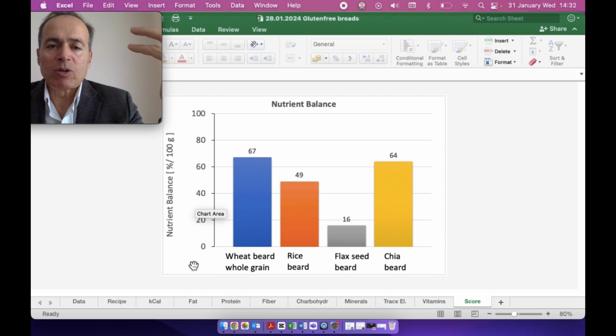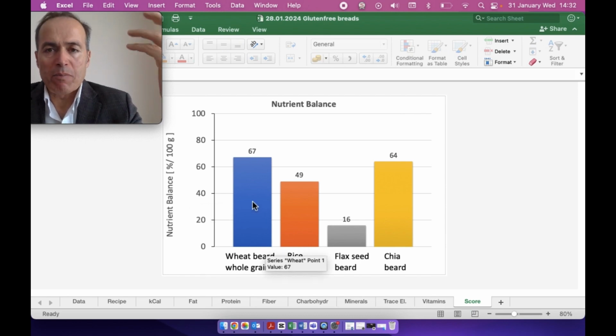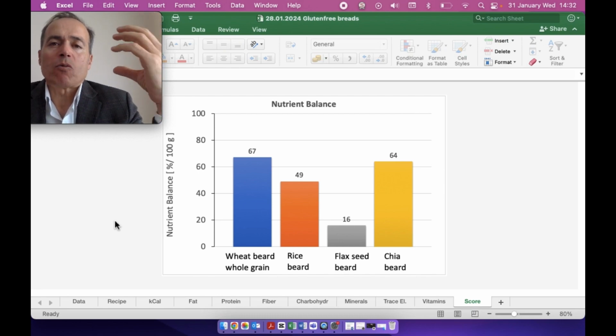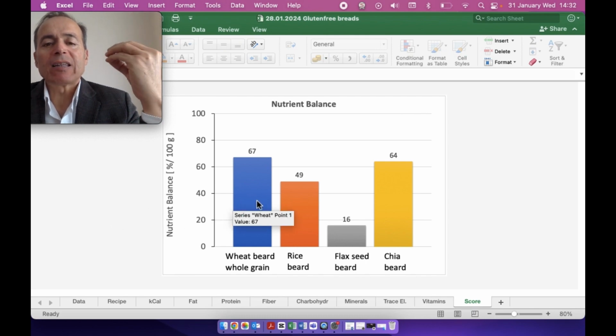Now, according to this final evaluation, wheat bread made from whole grain gets a balanced score of 67. That means 67% of all the nutrients my cells, my body needs, this bread delivers in one piece.